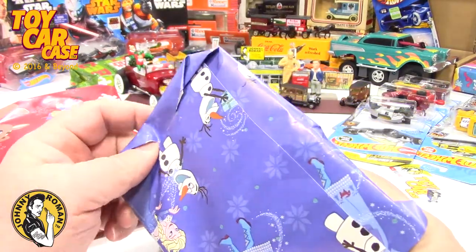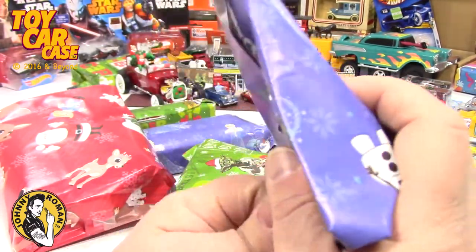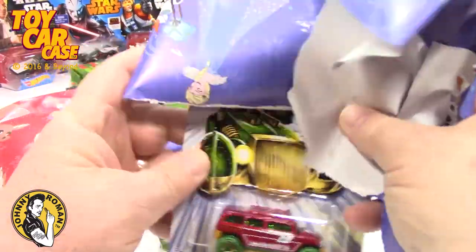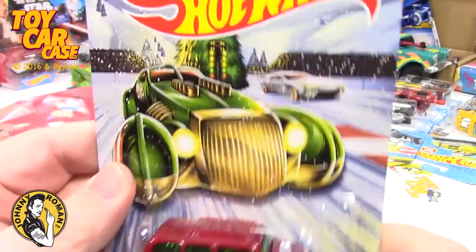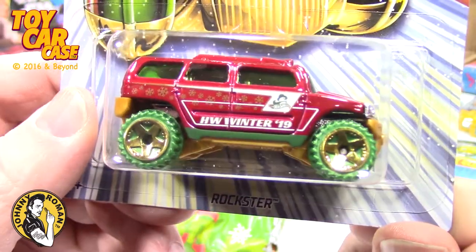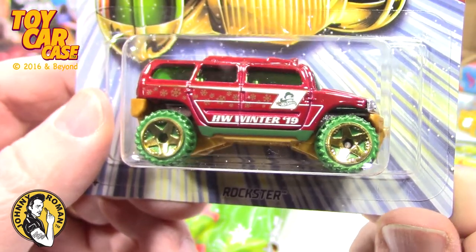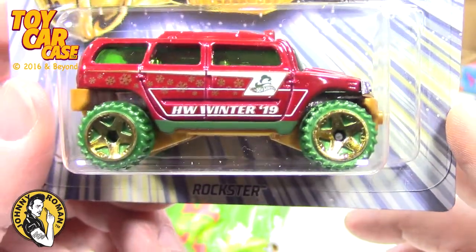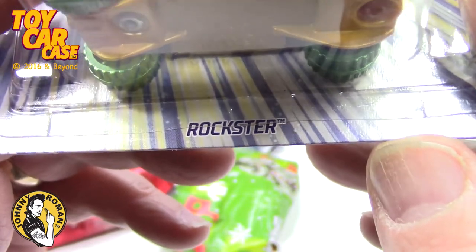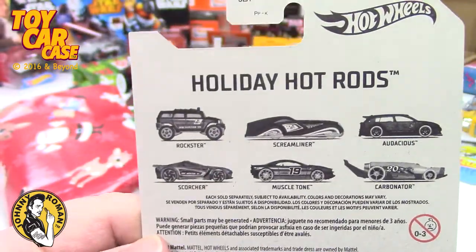Oh, Trixie's been watching that movie a lot these days. See what we got here. Oh, it's another Christmas series car. Number 1 of 6. Oh, look at that. Hot Wheels Winter 2019. I see the 19 and I'm going back into, you know, back in the day, 20 years ago. Here's the Rockster. I'm digging that one. Here's all our cars.